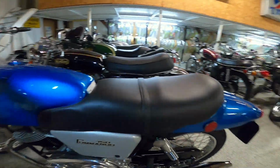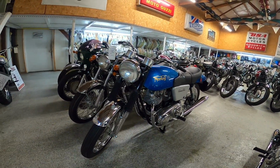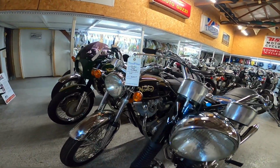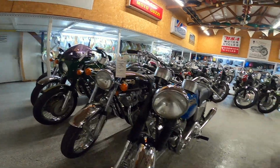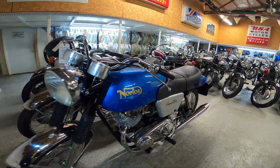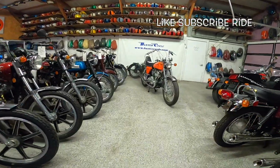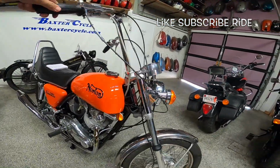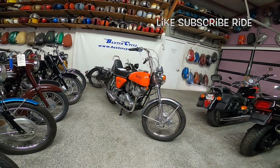That's here at Baxter's. I wish I had better lighting for y'all, but a lot of those High Riders got turned into these because they'd sell better. 1968 Fastback. Oh wow, gorgeous! Just a gorgeous machine. Anyway, that, my friend, is the rare and elusive, hard to find, Norton High Rider.